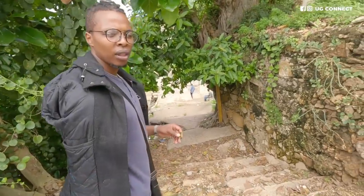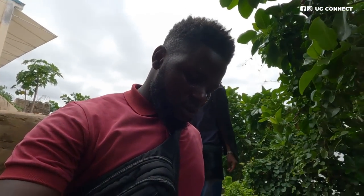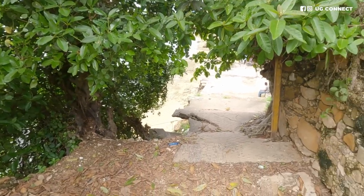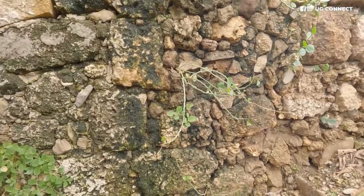Right now we are heading to the docking space, the old port of Mombasa. This is where the ships used to dock. Yeah, we are going down. These stairs are very old. You see, even they are starting to collapse.